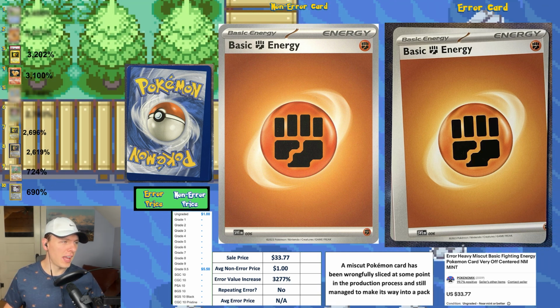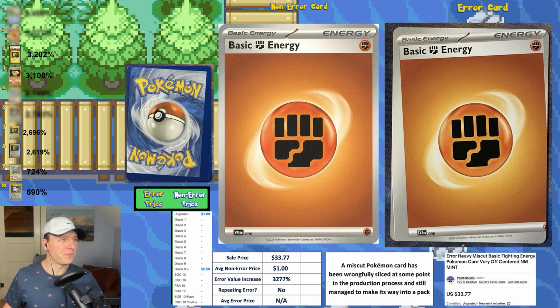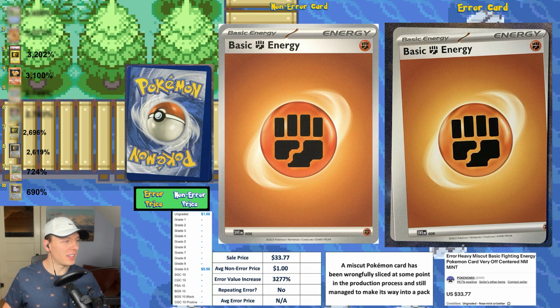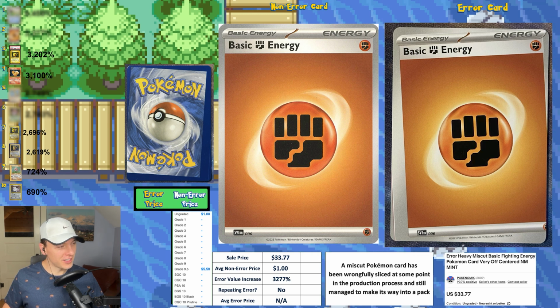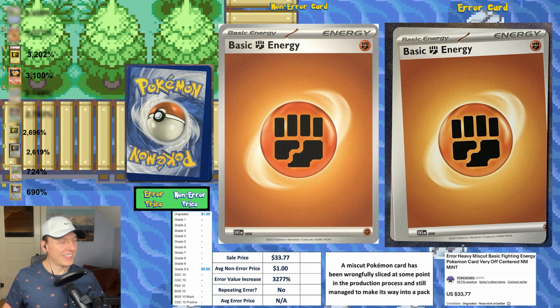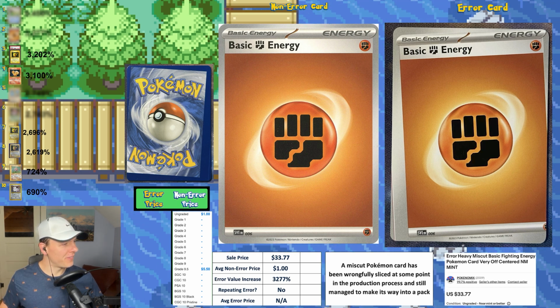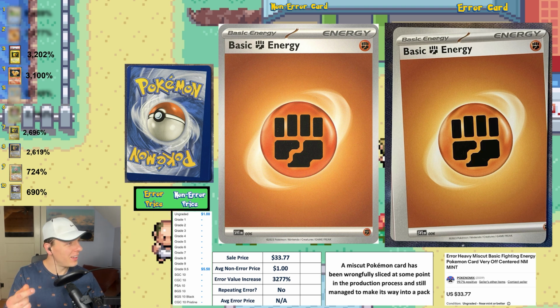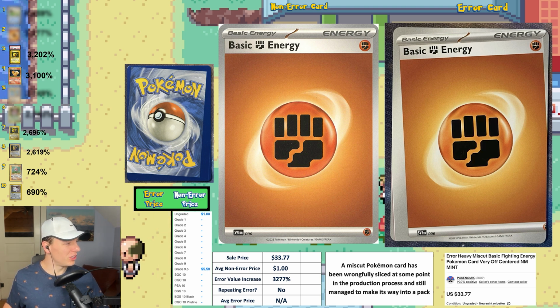$33.77 for a modern energy card is pretty darn good. And that's actually reflected in the EVI too. So average non-error price, you can see we have pricing for an ungraded card and then a grade 9.5. And that's all we have, but that's all we need. And that gives us an EVI of 3,277%, which is actually good enough for number 2 this week. So basic energy card at number 2. That's why I love error cards. You never know what you're going to find.